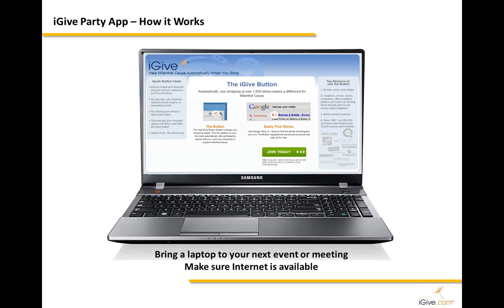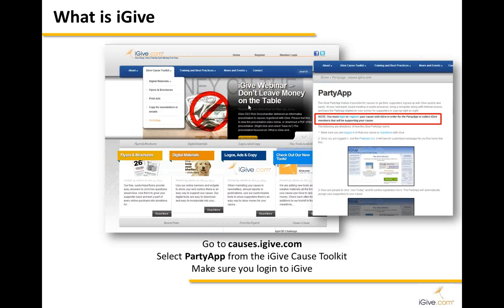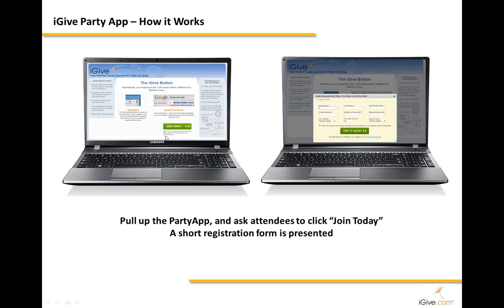And here's how you get it from the causes.igive.com cause portal. You go to the iGive toolkit, you go down here to Party app, and up it comes. You need to be logged in when you use it, and then you click appropriately, and you will get to a screen that looks like this. And so your prospective iGive supporter goes and clicks on Join Today. We ask her to register.